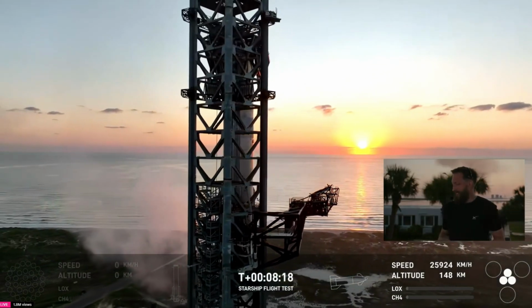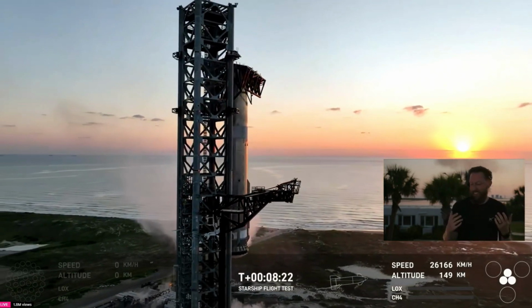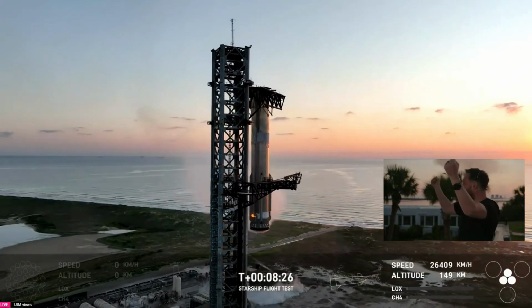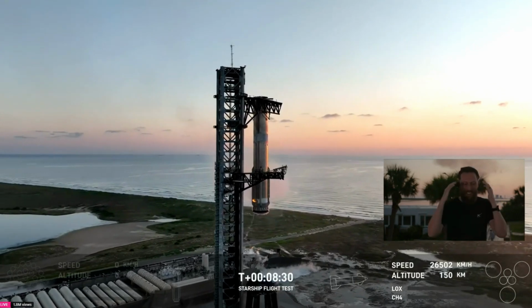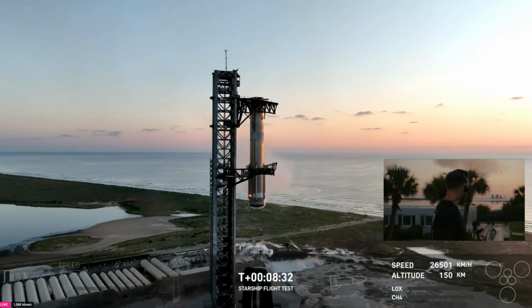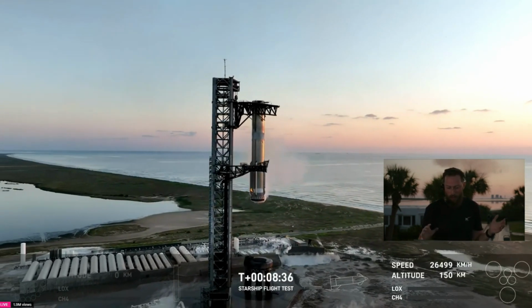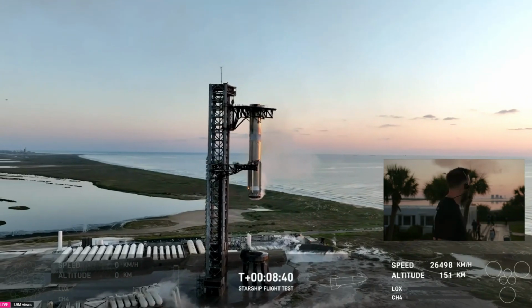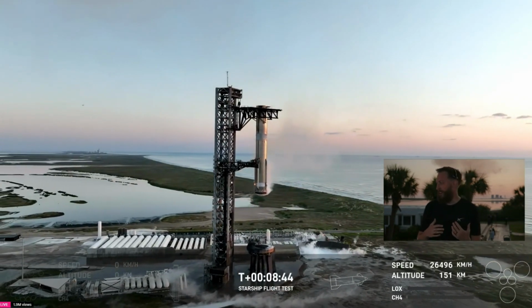Dan, I love this. You are reflecting exactly what everybody else here in Hawthorne is feeling, except maybe a little bit more because you got to see it with your own eyes. How was that? Ship engine cut off. I mean, I can't even describe that. Oh, by the way, main engine cut off, ship's in orbit, but I am shaking right now. That was.